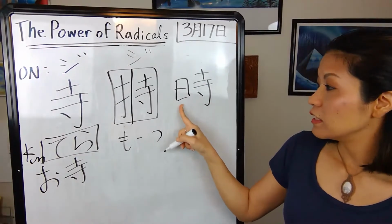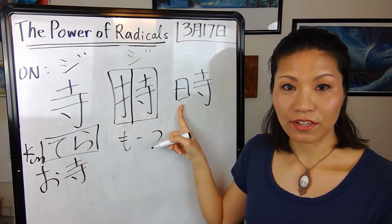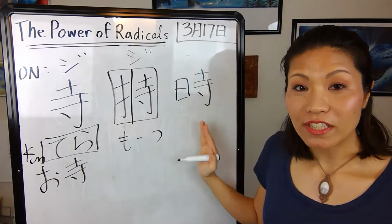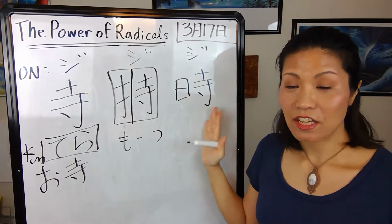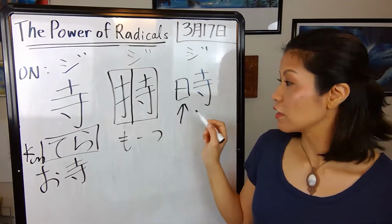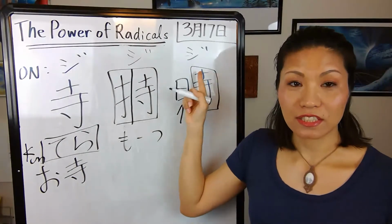Okay. This radical means time, the sun, right? And this kanji means ji, time, right? Toki, time. The reading is ji. So this kanji means time. The radical tells us the time. The other side tells us the sound, the on reading ji.